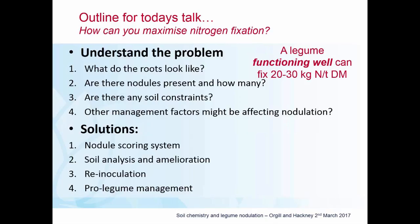If you've had a look at what's happening with the roots and identified an issue with nodulation, then you may have to look at amelioration tactics, particularly around soil chemistry. There's also a role for re-inoculation. However, re-inoculation in the absence of addressing any soil issues that you have is not going to be particularly long-lasting. And then you also have to look at pro-legume management, because some of the things we do in our everyday management of pastures can actually adversely affect nodulation.